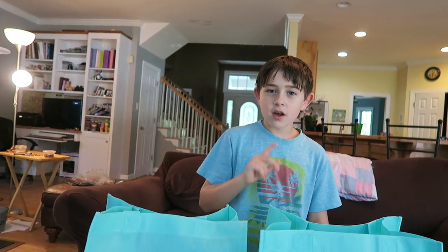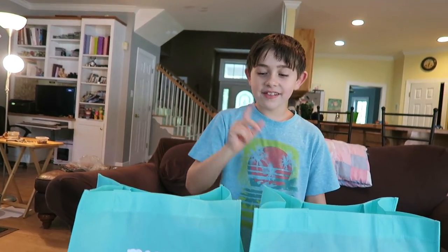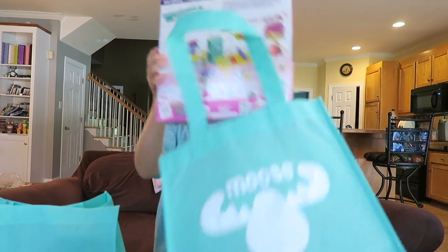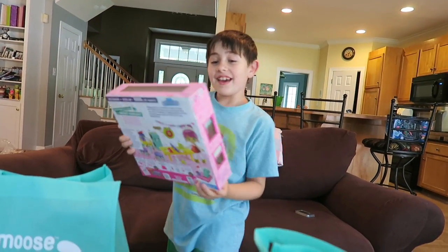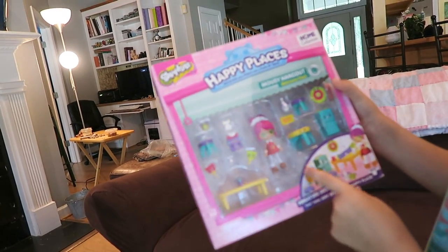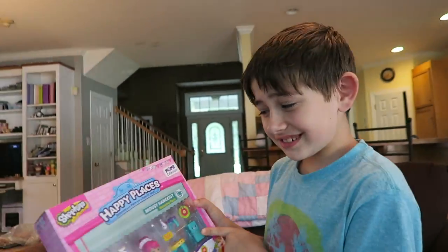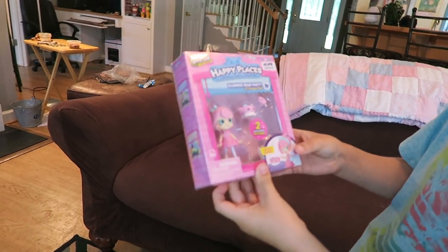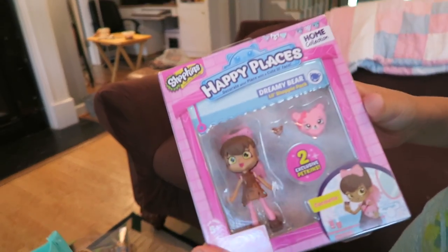Eeny, Meeny, Miny, Moe. But my mom told me that this bag from Moose Toys would be the good one to pick. And then, alright guys, this is what's in the bag. We have Shopkins Happy Places Mousy Yang Owl. Oh, they're so cute. We have Happy Places Slumber Bear Party. We have Happy Places Dreamy Bear.